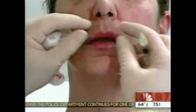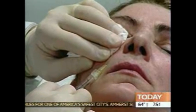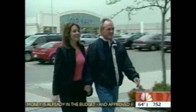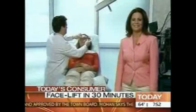Virginia finds this procedure appealing because there's no cutting involved, just injections of a facial filler. It's not major surgery. It's just sort of pumping it up a little bit so I don't look as sunken in. Once it's done, what's she looking most forward to? I'd like to feel good about myself when I go out. Not maybe worry about that date in the darkness. Ready for love. Oh, baby, I'm ready for love.